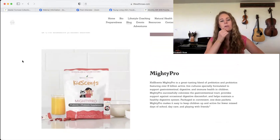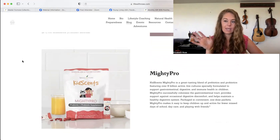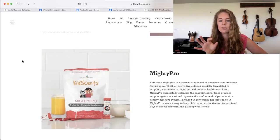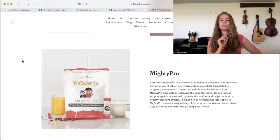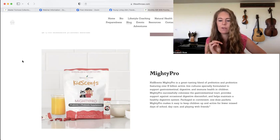Then moving on to Mighty Pro, what's fascinating about this is that it does say it's for children. However, there's a lot of adults that take it. I take it and I love it. I can tell that it really does my gut some good. This is a blend of prebiotics and probiotics, and it features over 8 billion active live cultures specifically formulated to support gastrointestinal, digestive, and immune health in children, it says.